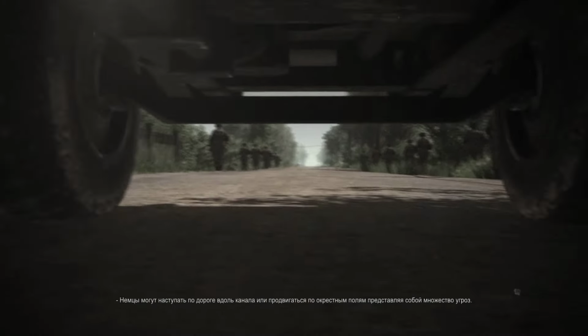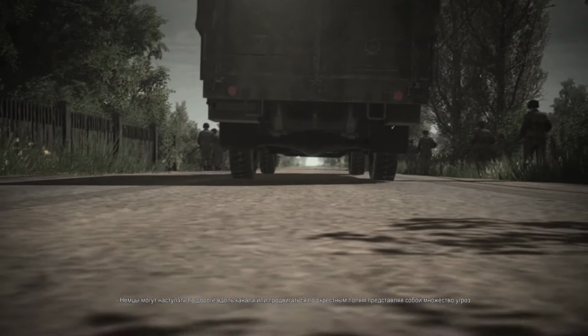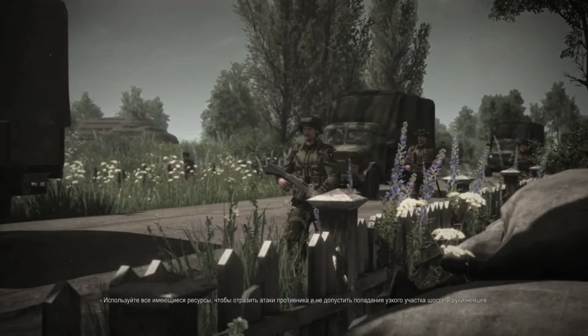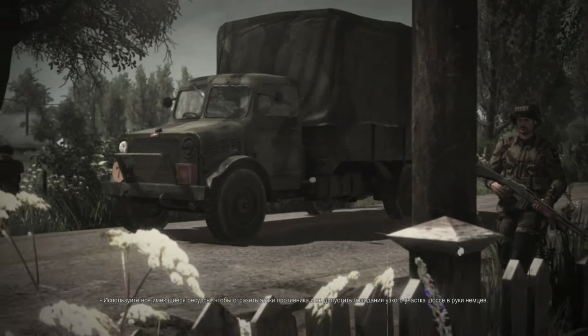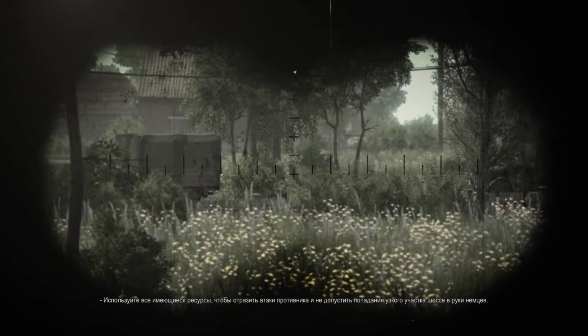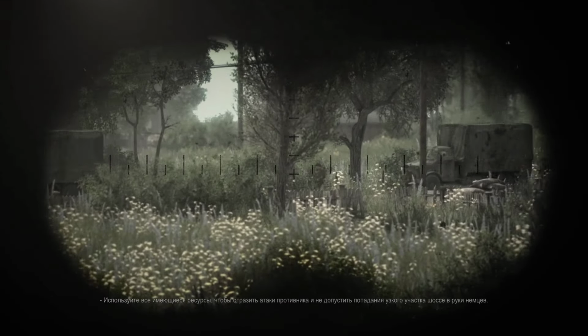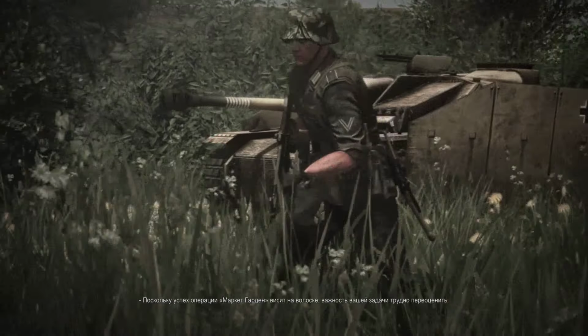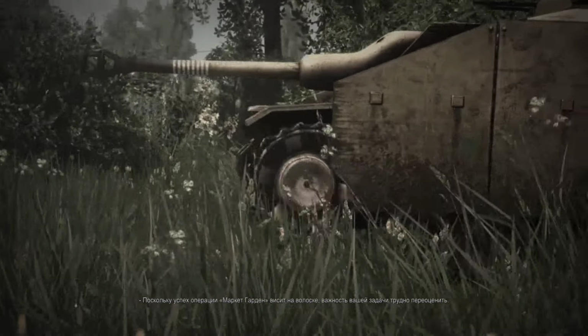The Germans may advance on the road alongside the canal or advance through the surrounding fields, presenting multiple threats. Use all available resources to fend off enemy attacks and prevent the narrow stretch of highway from falling into German hands. With Operation Market Garden's success hanging in the balance, the importance of your task cannot be overstated.